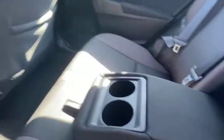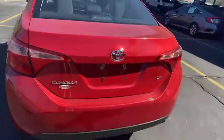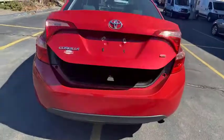And there, you get your cloth interior, that's down for you. So you see the cup holders right there for your rear passengers. We can throw that back up too and give you a look just there. Bump seat right there, pretty comfortable in the middle as well. Comfortable and spacious.